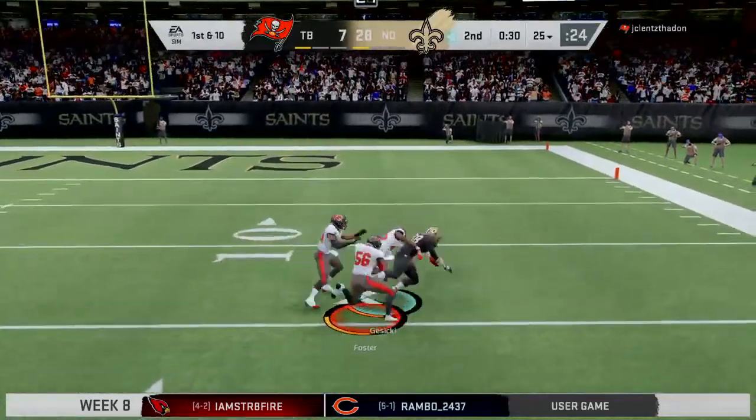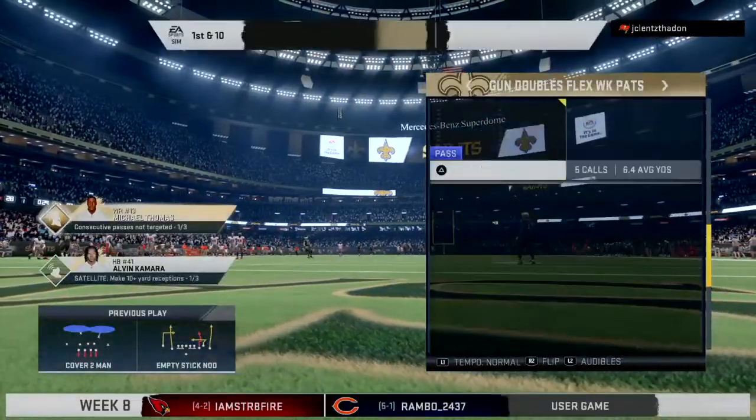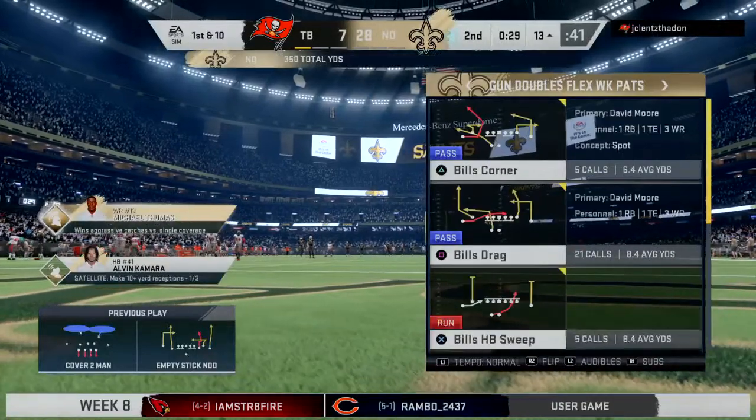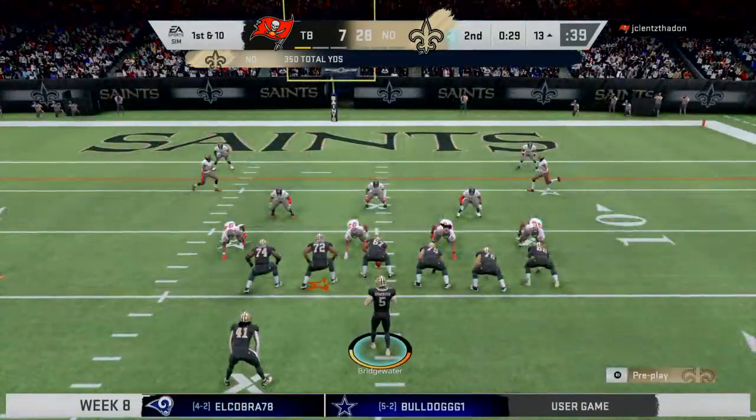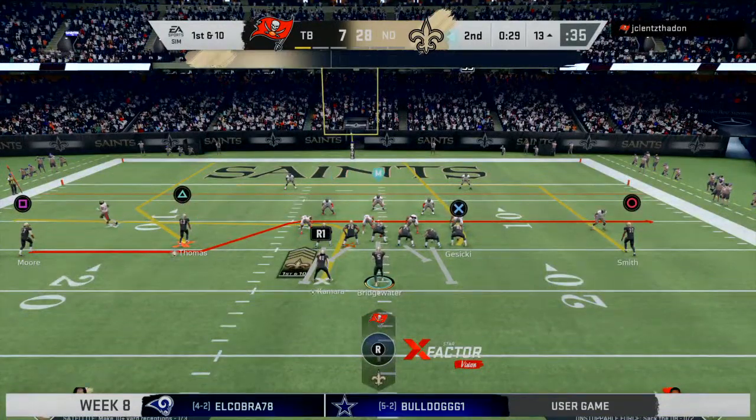This is caught at the 20. And he gets this down deep into Tampa Bay territory. Now the Saints will use their 3rd and final timeout, as the clock will stop with just under 30 seconds to go in the first half.